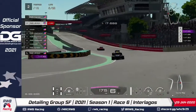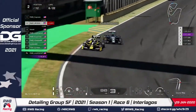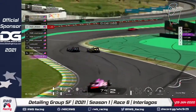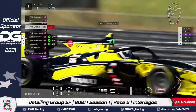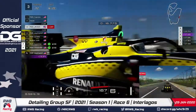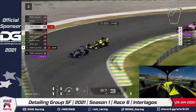Let's take a look at... I'm going to keep an eye on this battle going on with some of these other cars here. Well, there's not a lot going on, actually. Everyone's pretty well spaced out. This NX gets around J-Rod. Let's watch J-Rod's action here. Let's go into the car. Here we go.